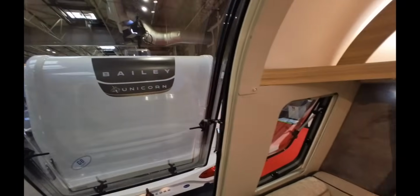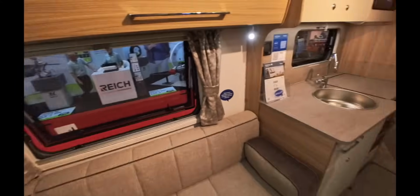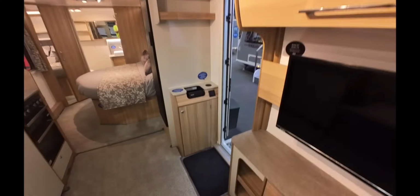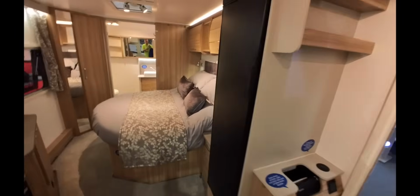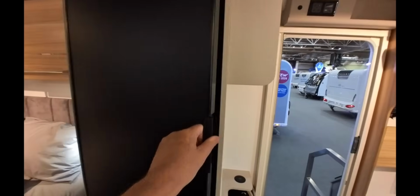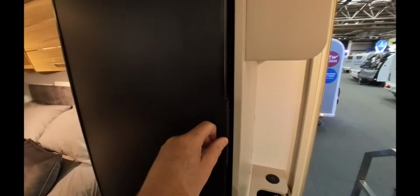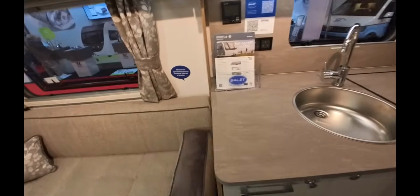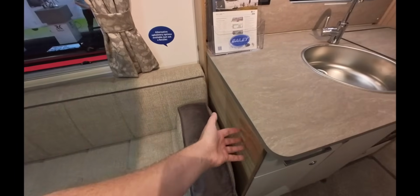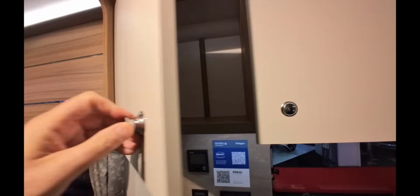Fly screen at the bottom, but not at the top. There you go, bigger fridges, it's a twin axle. Thetford fridge, actually. Good size. Oh, stinks. Jesus. No flap, excuse me, no flap up here. Heating controls. Microwave, more cupboards. Lots of cupboard space in this one.